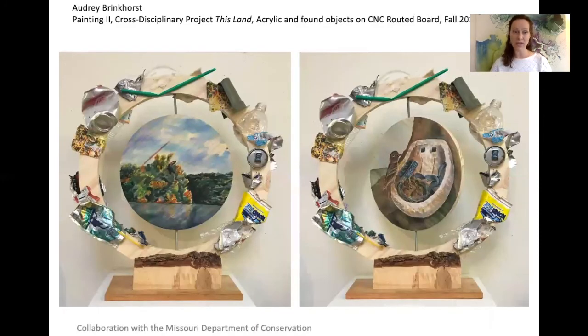This is the same project, and this is by Audrey Brinkhorst. What she did is she made a substrate that resembled a keepsake that you would get from going to a national park, maybe a gift store, one of those coins that spins. And her work actually spun, which is really interesting. So she painted scenes from the lake here in Kirksville, Thousand Hills, and then glued trash that she found to the outside. So commentary on what's happening with conservation efforts and what they're battling.